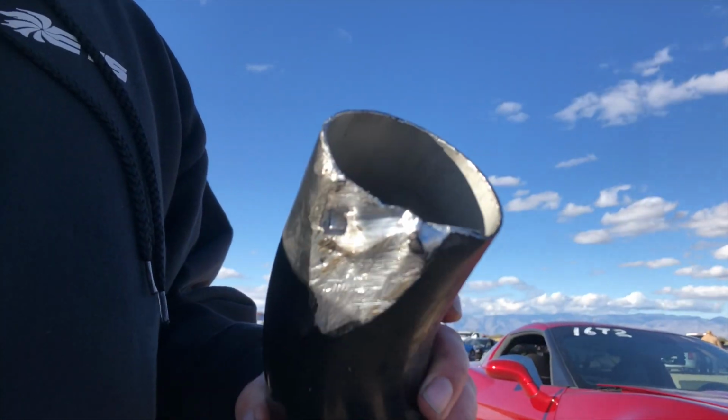Tore all that up. So now we've got to see if somebody can help us get a bead back on this thing, because it's not working like it is. So we'll see. I'm trying to get it done before the dig races. Missed our chance on the roll races already. Sucks.